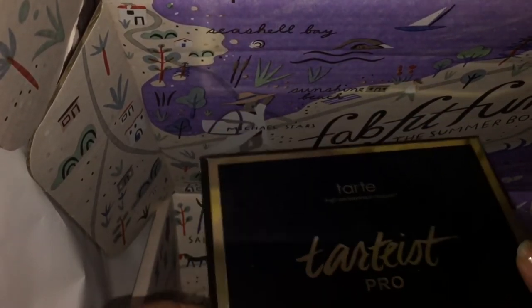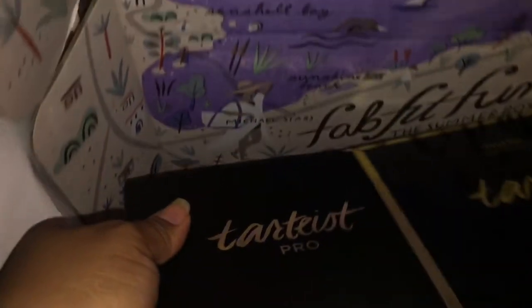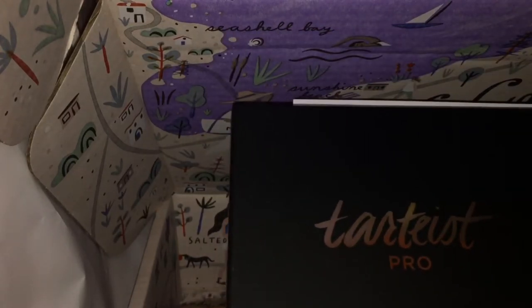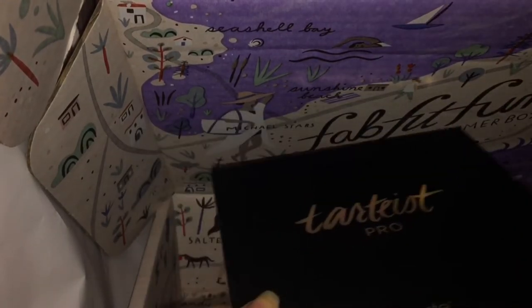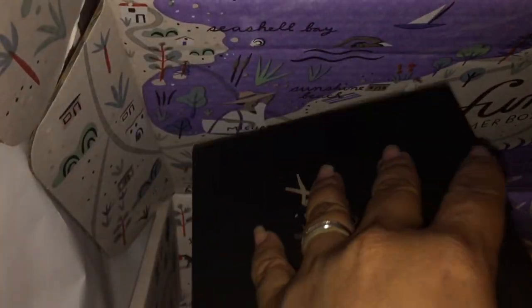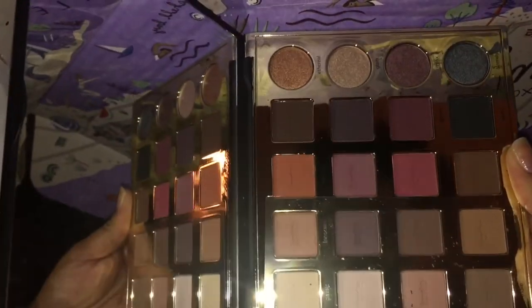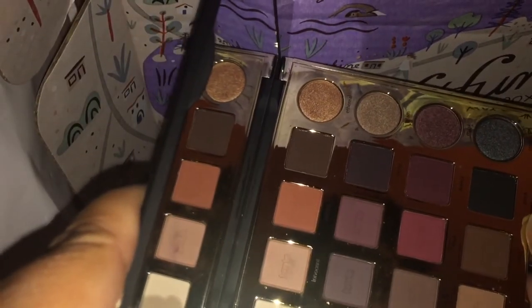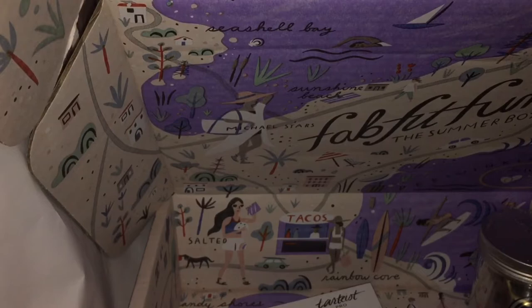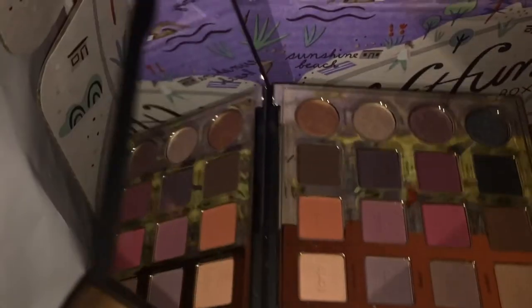the Tarte Pro palette. Now, I have the Illuminating palette, but I was trying to figure out if I was going to get this palette or if I was going to get the Tartelette Bloom palette, and I guess FabFitFun made it for me. I'm so excited about this, y'all. Seriously. Oh, it smells so good. Wait a minute. Yeah, this smells like cocoa powder. Shut up. But I am so excited about this.